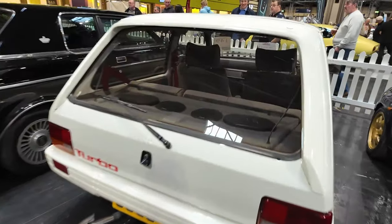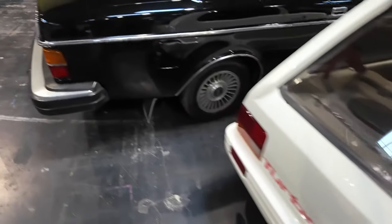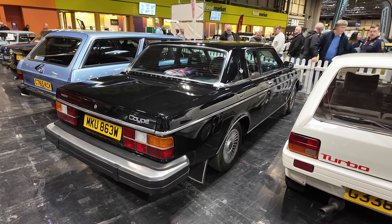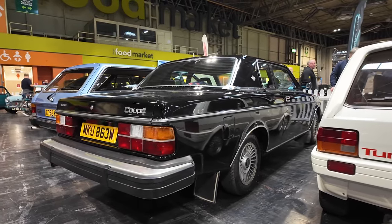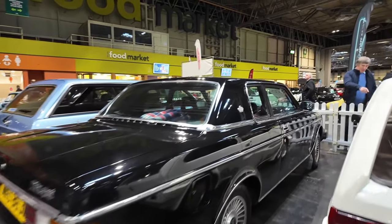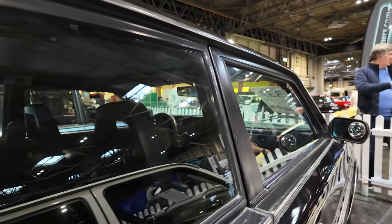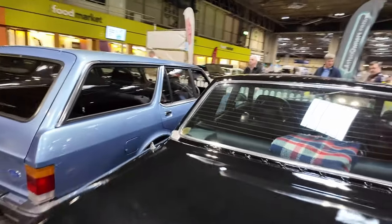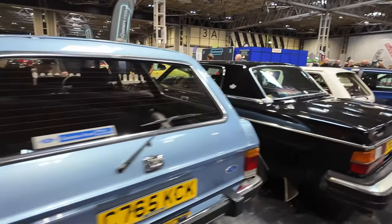How many speakers are in there? Would you like some music? Yes. Oh yes. That, ooh, coupe too. That is so good. Look at that. Come on, look at that body relationship there. That is so lovely. That looks like it's had a body chop. Love that.